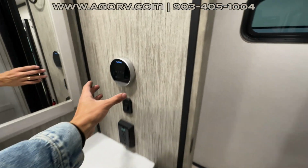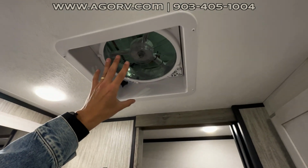Keep coming this way, you have a tankless on-demand water heater. Nice spot to hang some towels. Max air vent fan in here, ducting into here from your AC.